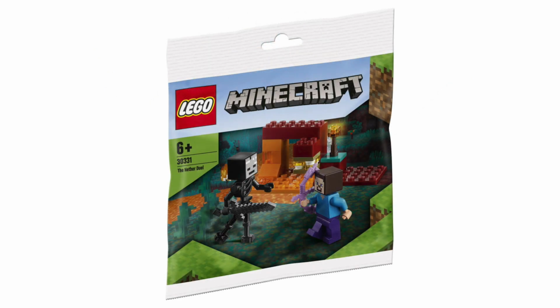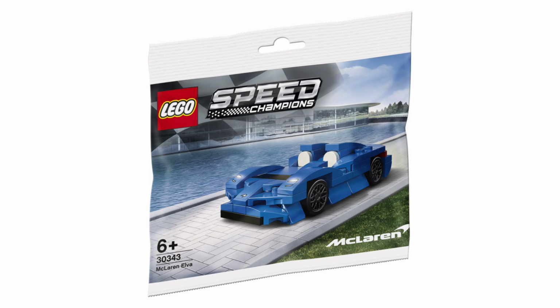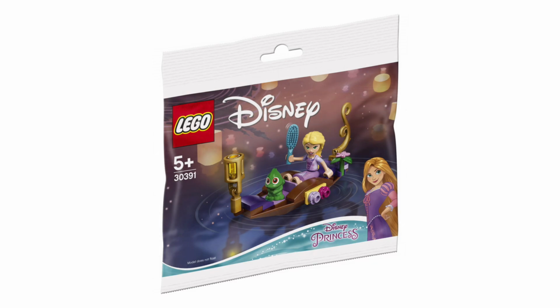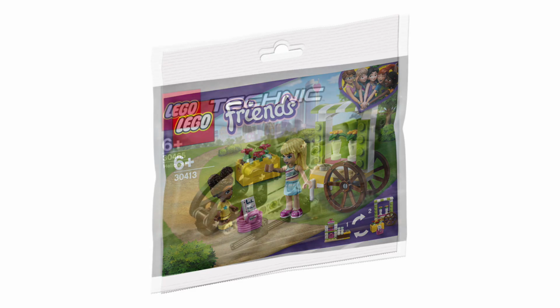But that is all the LEGO polybags for 2021 that we have images for as of right now. Let me know in the comments below what your favourite polybag from this video is. Mine has to be the Imperial Shuttle. I really like that ship, and I really hope we get a massive scale UCS one in the future.